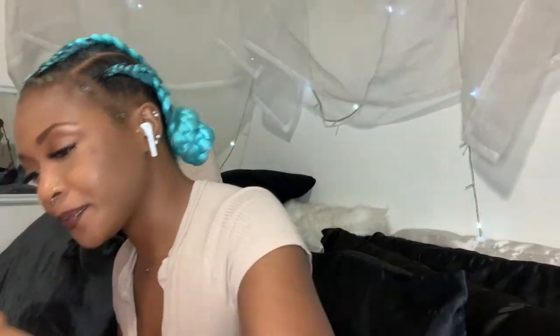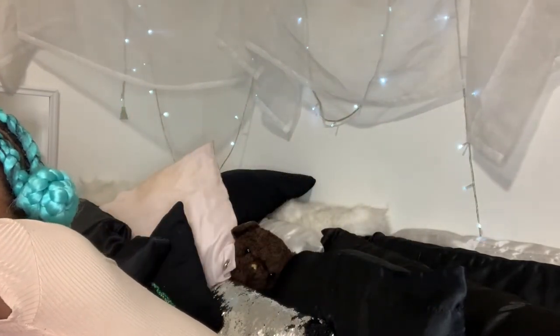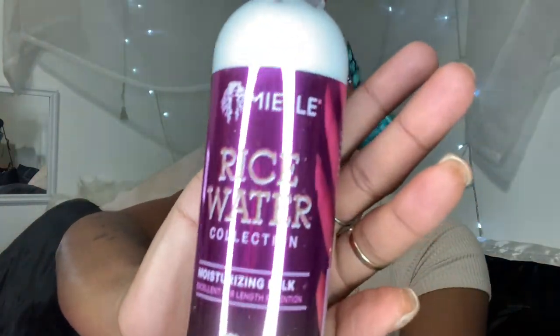Okay, that's number three. What else is in here? Oh, I'm excited for this one. This is the Rice Water Collection Moisturizing Milk, excellent for length retention. Am I following the charger? Nope. Moisturizing milk, excellent for length retention. Okay. So I don't want to be bald no more. I'm going to insert a picture of me with my waves.